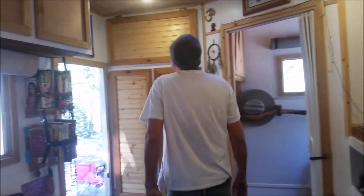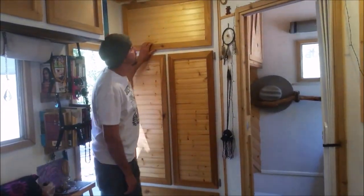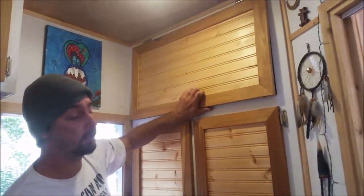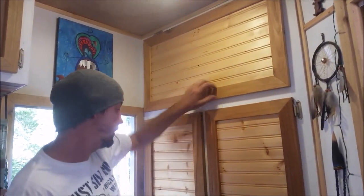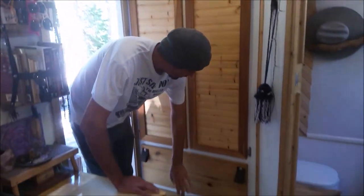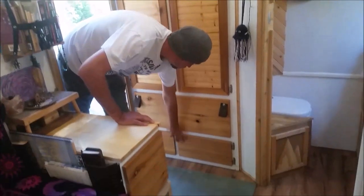Anyway, start over here. This is the gear closet, where we store all of our gear that fits in there. This is our other closet for our clothes. More clothes down here, shoes.